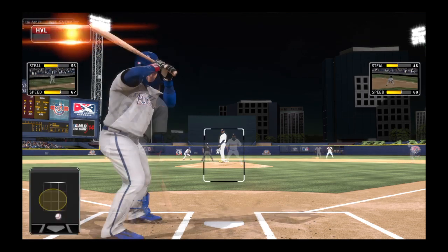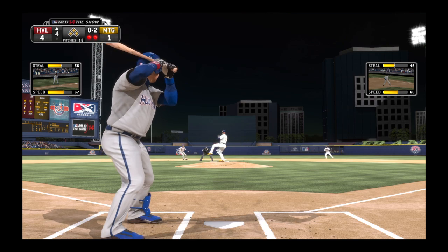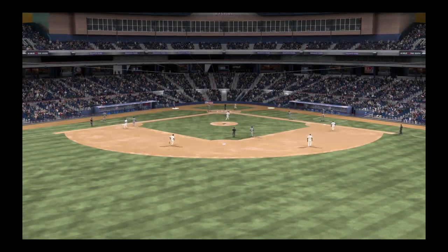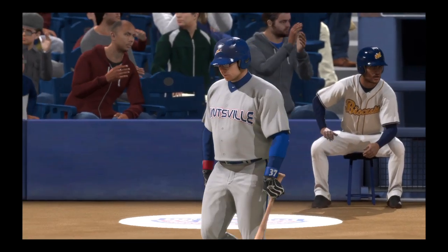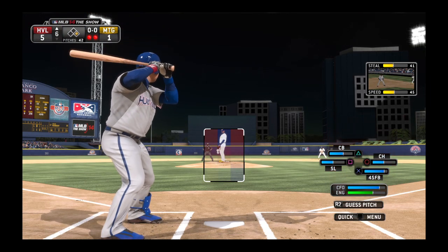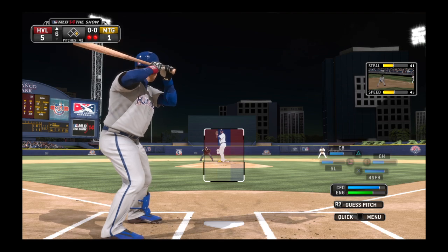I had him guessing that time as he's barely able to foul it away. Right here. What's up here? Good strikeout. And he strikes him out here, so he's able to stop the bleeding. Taylor McKnight will get another crack, 1 for 3 thus far. Two down.